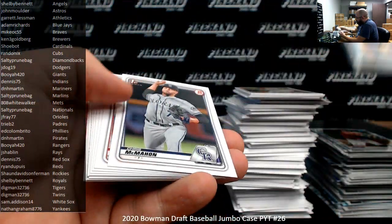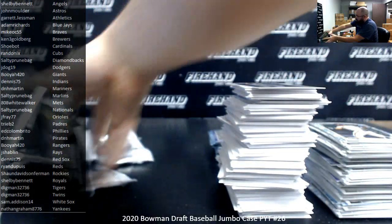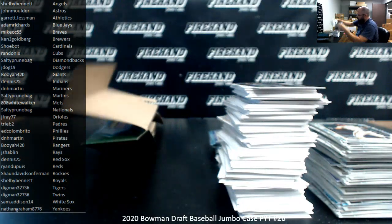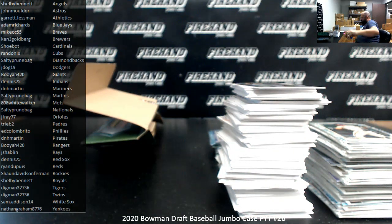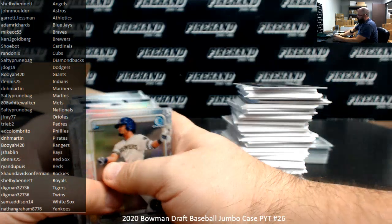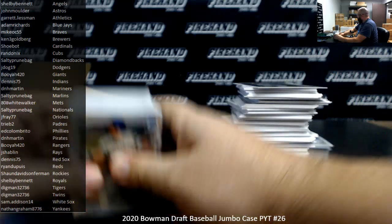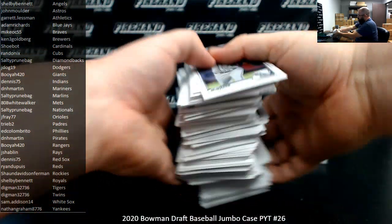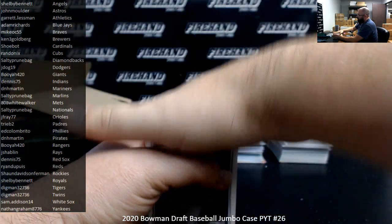Well, that was a bum box, guys. So this last box was missing all three autographs. I'm sure Don's going to write this down. So the last box of this break was missing all three autographs. We made ahead an autograph in box 7, so for the case, we're down two autos. But I'll give that box topper to Chad, and he will report it to Topps.